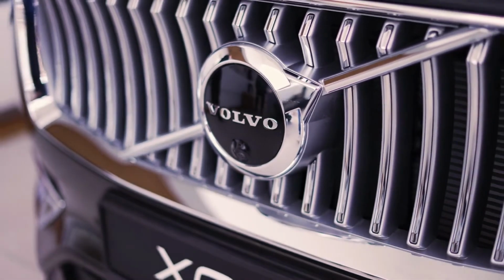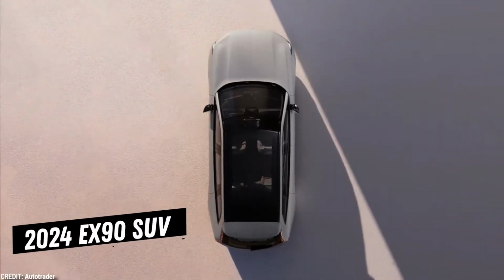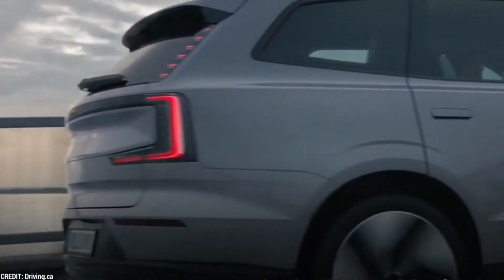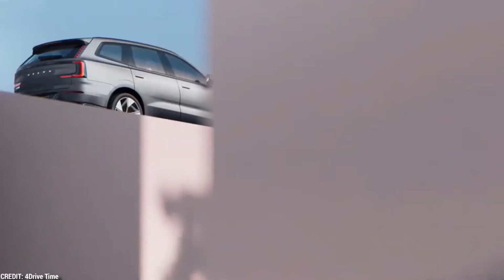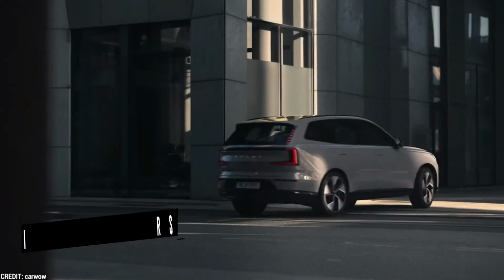After months of teases, Volvo pulled the curtain back on its new flagship electric vehicle, the 2024 EX90 SUV, a 7-seater luxury family mover with 300 miles of range, a starting price under $80,000, and a whole slew of futuristic features including long-range lidar, bidirectional charging, and in-car sensors that can detect when a driver may be distracted or intoxicated.